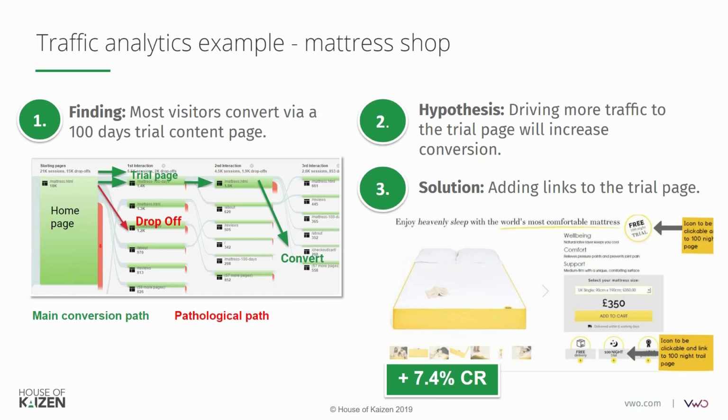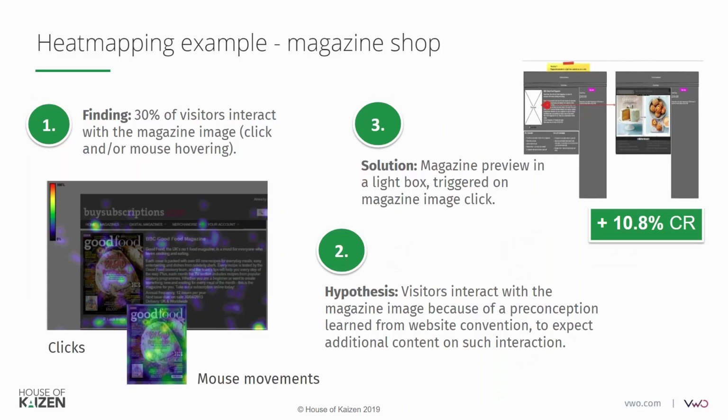One example for heat mapping I brought here is lost clicks. Lost clicks is a classic heat mapping issue. It means people clicking on something that doesn't have a click action attached to it. These are lost clicks on a magazine shop, and the heat maps you see here are actually VWO heat maps. I know that very well because I extracted them in 2015. What you see here is a magazine cover, and we see actually clicks happening on the magazine cover and strong mouse movements on the magazine cover.